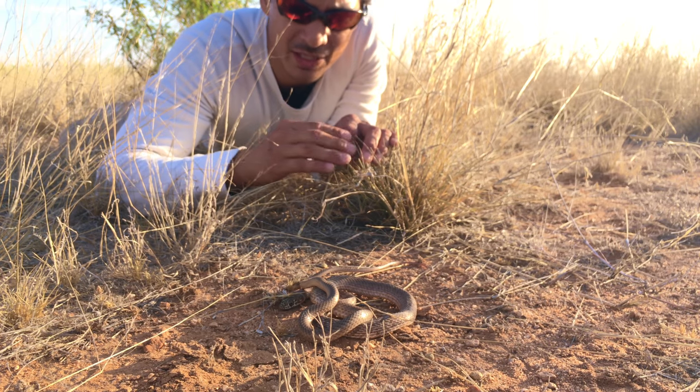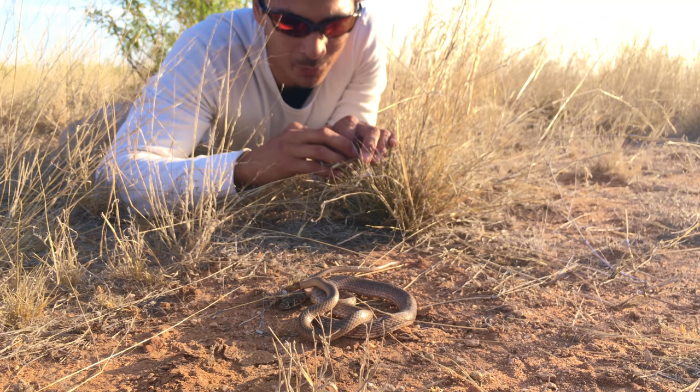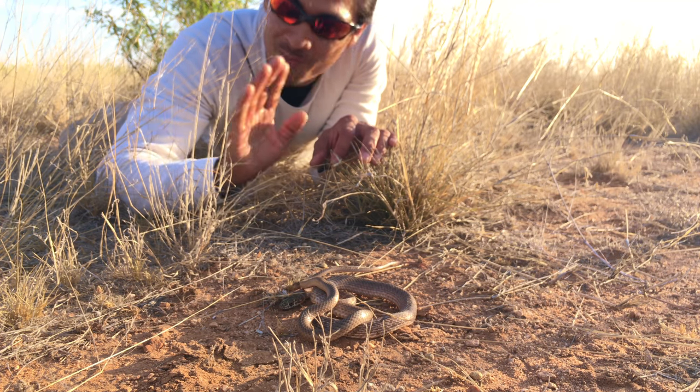Their coloration is kind of drab when they're young like this, but they get very bright red as they get older. Very cool little snake. I'm sure he's just watching me, waiting for the right moment to get away.